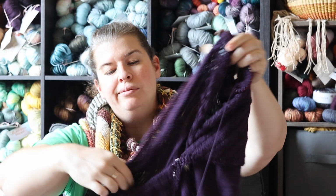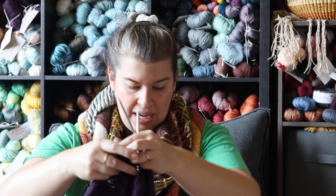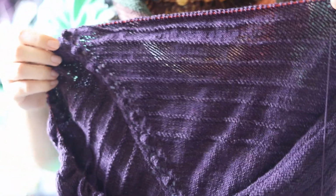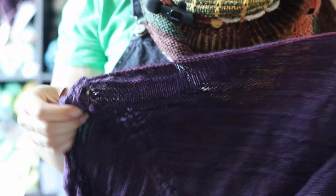And I'm mid-row, naturally. I still am hoping I can finish this so I can wear it to a wedding that's coming up here, but I have about a week to do this, so we'll see if that'll work. I'm going to go at an angle because it's a nice dark color and you can't see the details otherwise.